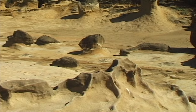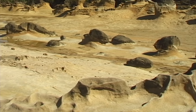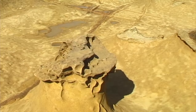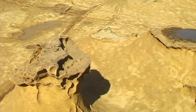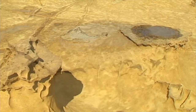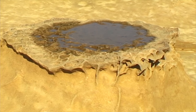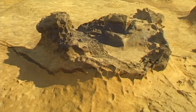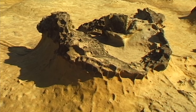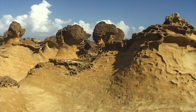Many of the rock figures of Yehliu bear a remarkable resemblance to various animal species, and even today, fire the imagination. These natural sculptures have names such as Beehive Rock, Elephant Rock, and Fairy's Shoe that are associated with the animal world as well as pure fantasy.